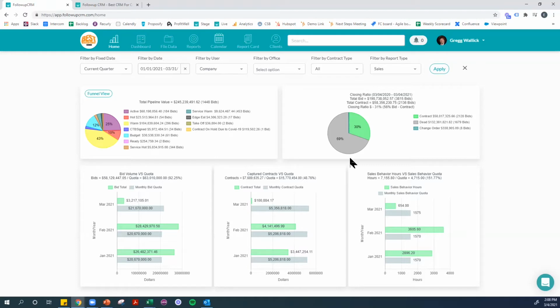Now, right here in the middle, we have our captured contracts versus their quota. You can see here in your captured contracts, the dark bar, 5.3, is their goal for the month. And over here, this light green bar is their actual for the month. So you can see today is March 4th, and they've already hit 100 grand for the month against their goal.